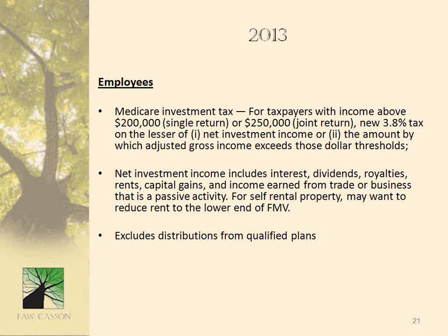Okay, it's interest, it's dividends, royalties, capital gains, rents, income from passive activities, which are activities that you're not actively involved in. It's more of an investment for you. Those are the things that are considered investment income from the IRS's eyes. So let me give you an example.